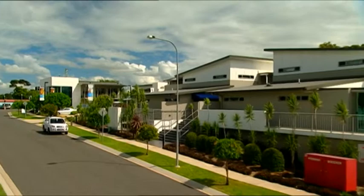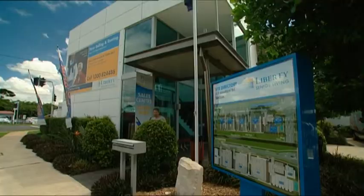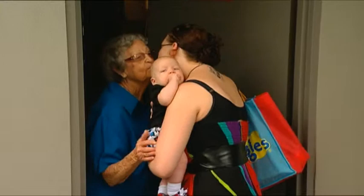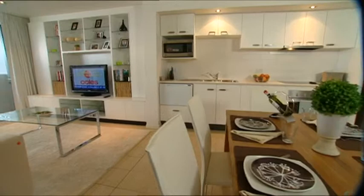Welcome to Liberty Senior Living, a mature adult independent community in Taigum on Brisbane's north side. It's exactly where you want to be. And if affordability and quality are important to you, you must come and see our architecturally designed one and two bedroom apartments.